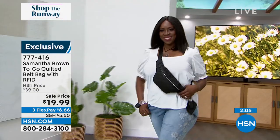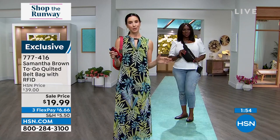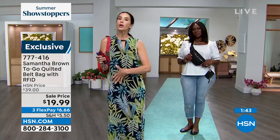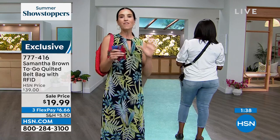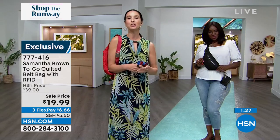Deb, you and Samantha did a wonderful job talking about the functionality of this belt bag, but I'm talking all about the fashion of it. What I love about it is that quilted look, that padded front. I also love how you can wear it as a shoulder bag. You can wear it as a crossbody like Dana's doing. You can wear it as a belt and actually use it to create a little bit of a waistline on whatever you're wearing. So fashion galore, and I do love all of the colors. I have it here in red. So definitely pop one of these into your wardrobe and use it like the accessory that it is. It's beautiful. It is absolutely drop-dead gorgeous.